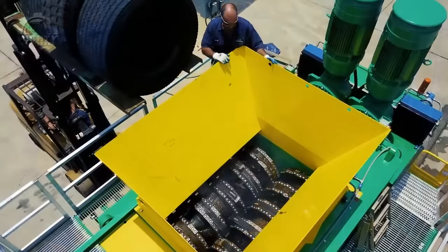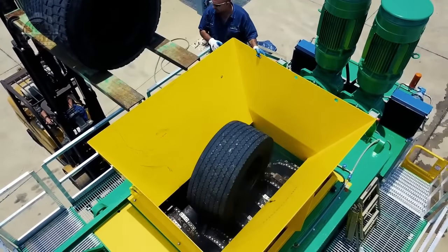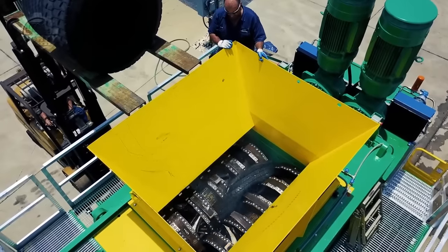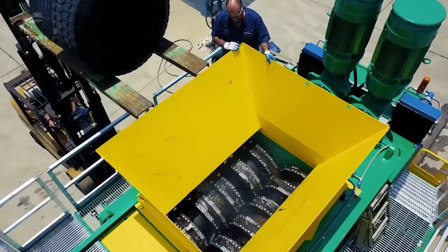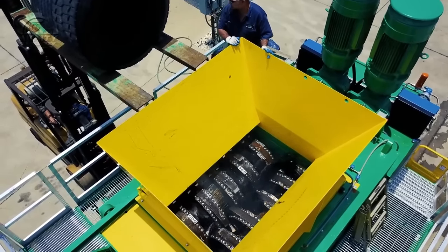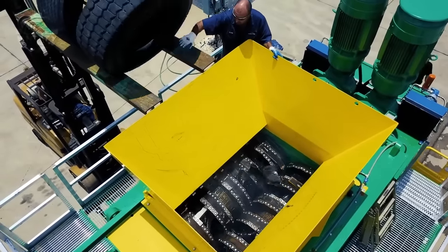The knives used are also patented to operate even at extremely close tolerances to produce the cleanest cuts. They also last longer than other shredders since these knives can be reused up to 6 times. The knives can be resharpened and reused, which significantly increases lifespan and decreases costs.